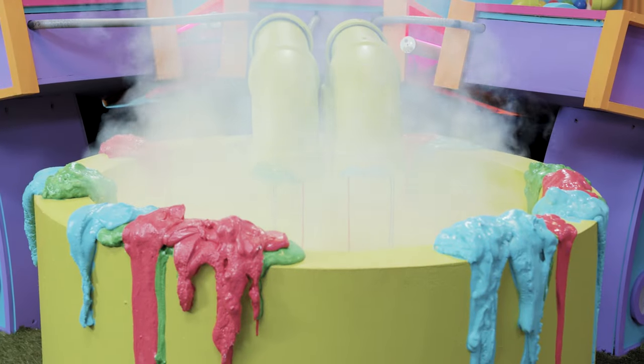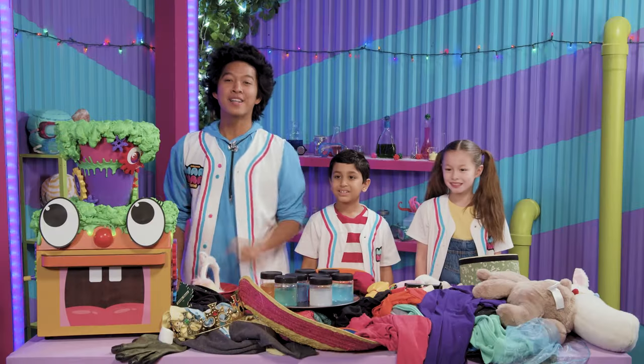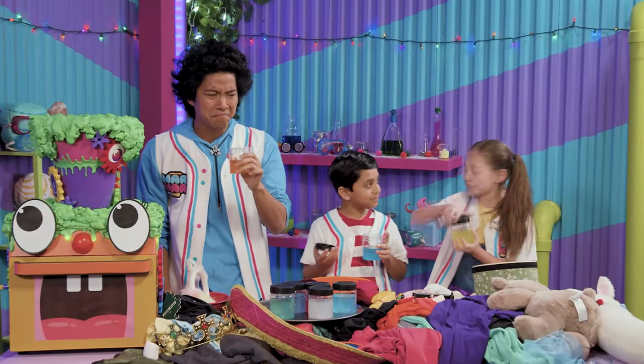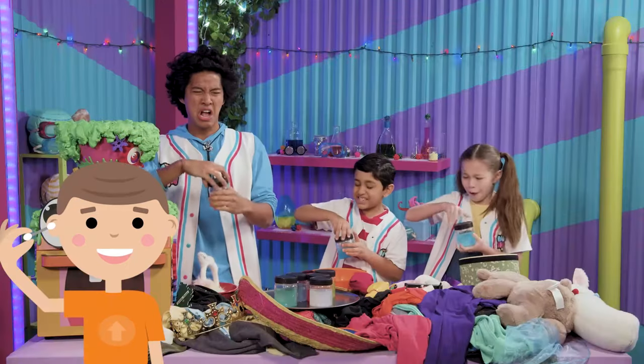I think I saw Cloudy put lime flavor in the slime. Thanks, Slime Monster. Oh, finally, explorers, an easy one. How do we know which one is lime? By tasting them all. Ooh, this tastes like pineapple. Mine's chocolate cake. Mine tastes like earwax. Ew.